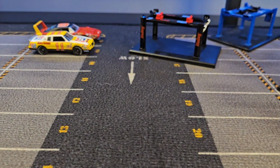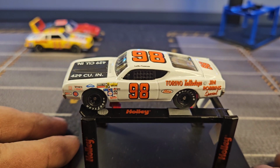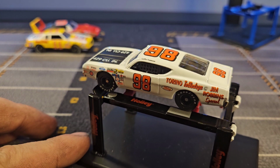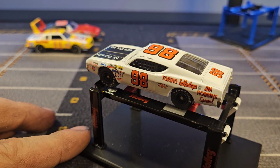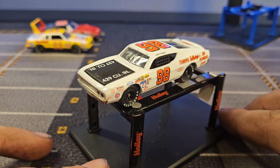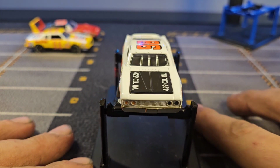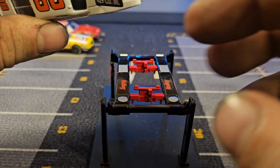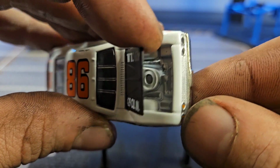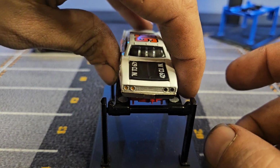So let's get this guy opened up. All right, here we go. Here is Leroy Yarborough's number 98, 1969 Ford Torino Talladega. Absolutely awesome looking car. I've always loved the Torino castings from Johnny Lightning, this being no exception. Got 429 cubic inch on the hood there. The hood doesn't exactly want to stay open on this casting, so I'll let you take a quick peek under there. There's our little 429. Well, not really little, is it?